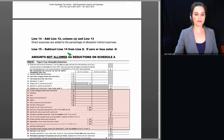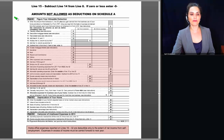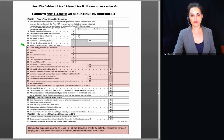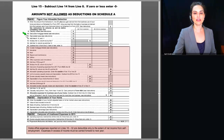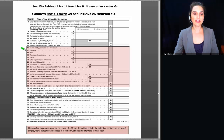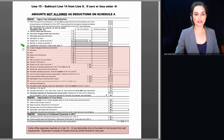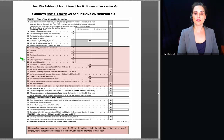We then move down to the next part of the 8829, and it's all part of the same part, frankly. I just pull it out as being separate. There's kind of this gray bar dividing the 2 sections, and above it we have 9, 10, and 11. Those are the deductions that can go on Schedule A. And then underneath that we have all of the deductions that are not deductible on Schedule A. Things like excess mortgage interest, insurance, rent, repairs and maintenance, utilities, and other expenses of maintaining and keeping up the home. None of those are deductible on Schedule A. And so on 8829, they're separated out.